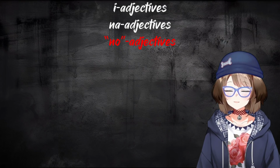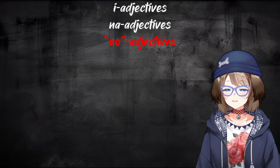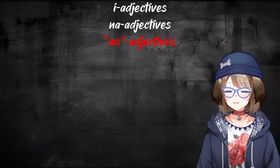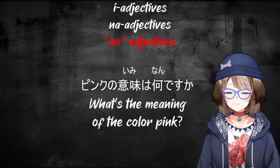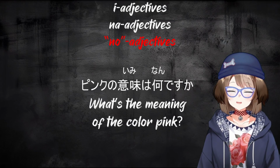The color pinku is a no adjective. It is a noun. That's all there is to it. It's a noun, but it can act as an adjective going before another noun in this way. Pinku no imi wa nan desu ka? What is the meaning of the color pink?